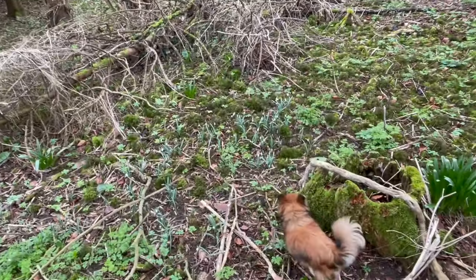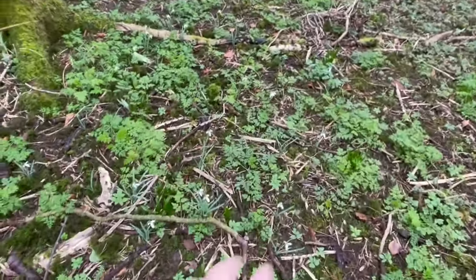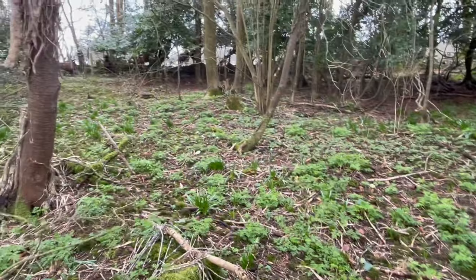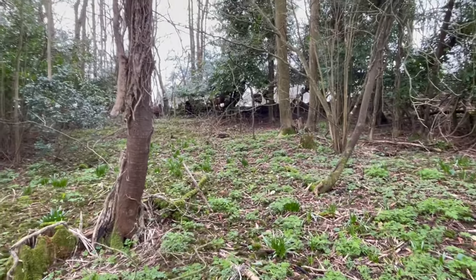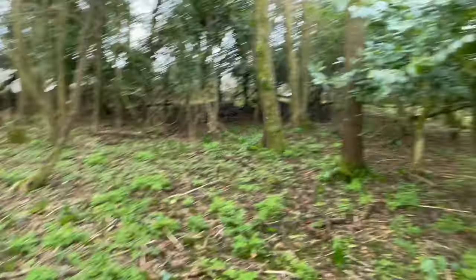You can see there's more snowdrops and more snowdrops. So what I'm doing is, here's more snowdrops than I planted as well, you can see. So I'm bringing snowdrops from other locations and going to spread them all out through here.